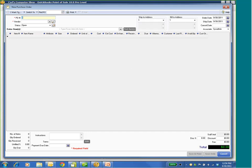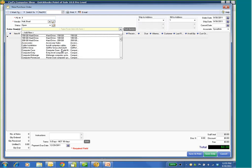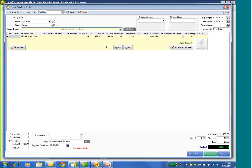So I can choose a vendor here. Let's see here. I want to bring in a few other things, and then you can choose many items. But this is kind of the old way. It's a little bland, but still a very effective window. I can choose statuses, and there are different statuses. And maybe I want to bring in 180 gigabyte hard drives or other things as well. And then you have instructions, and these instructions will follow over to the receiving voucher. I can even make a cancel date, if you will.